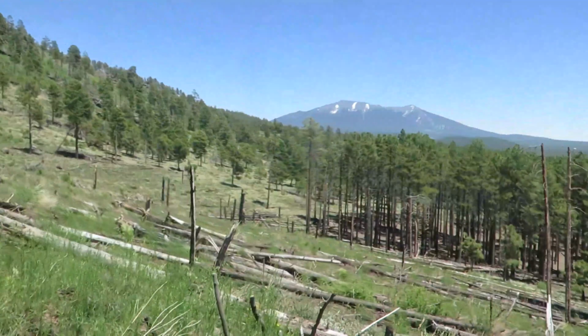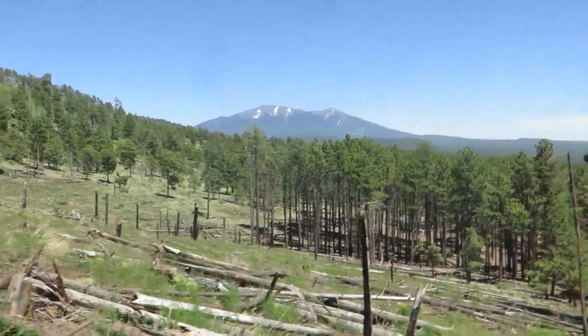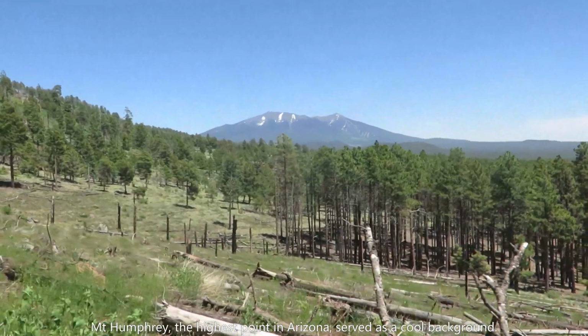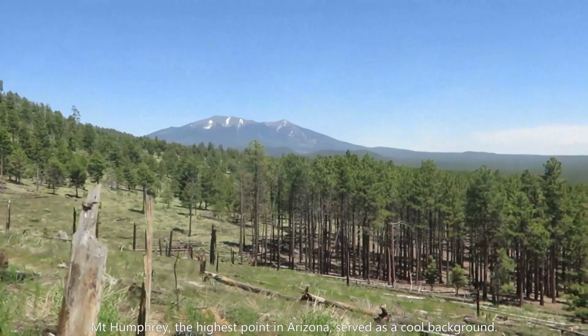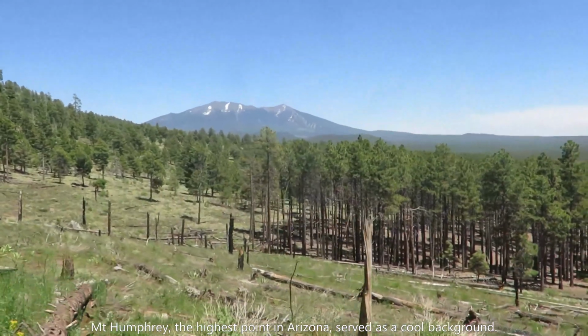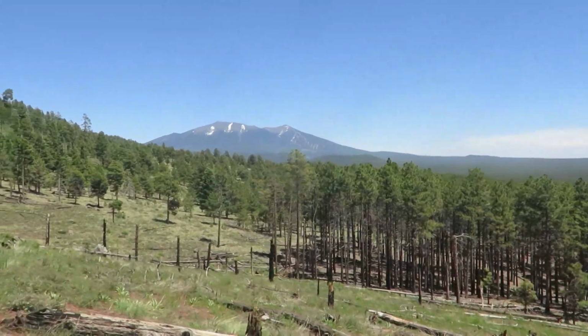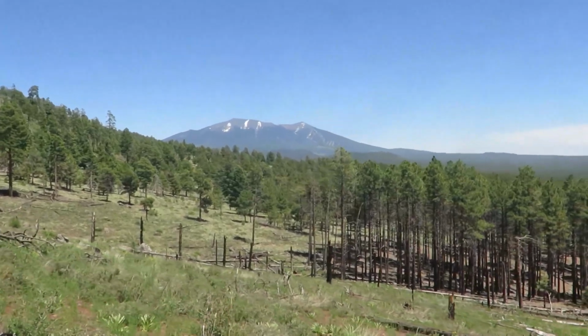Those are the San Francisco Peaks right there. That's Mount Humphreys. Today is June 21st, which is the summer solstice in the northern hemisphere. Yet, you can still find snow at the very top of the peak, which gives you a scale of how warm the Phoenix area is and how cool Mount Humphreys is with respect to Phoenix.